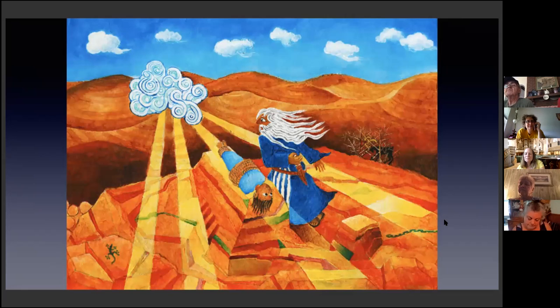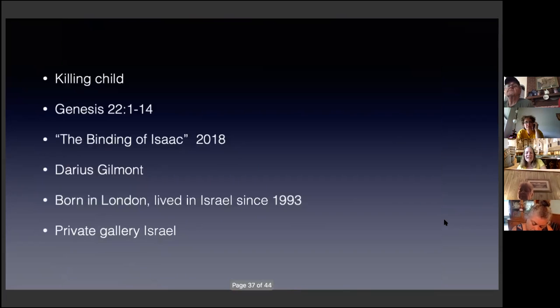The sacrifice of Isaac. The binding of Isaac. All right, good title. Do we know where this is in the Bible? Genesis. All right. And I'm pretty sure you don't know this artist, but I'll just put it out there. Do you happen to know the artist? No. So it is The Binding of Isaac, and it's in Genesis 22.